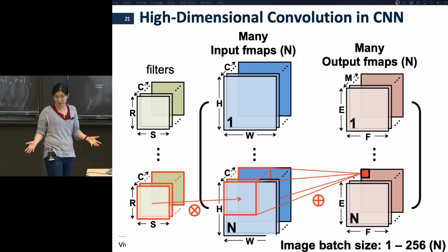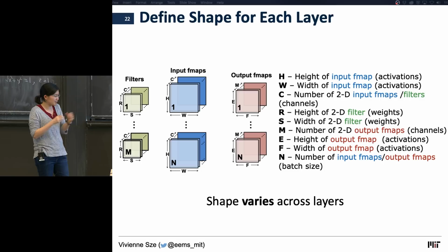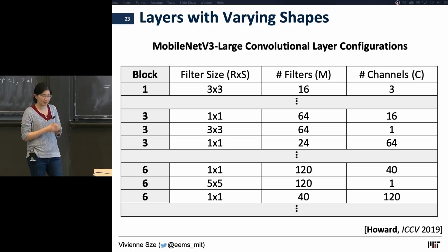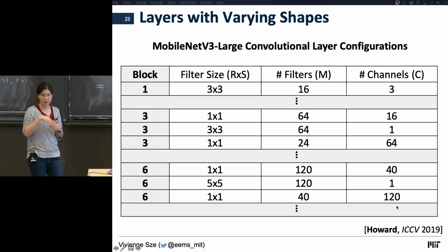Okay, so these are all the various different dimensions of the neural net, and so really what someone does when they're trying to define what we call the network architecture of the neural net is that they're going to define the shape of the neural network for each of the different layers. So it's going to define all these different dimensions of the neural net, and these shapes can vary across the different layers. Just to give you an idea, if you look at MobileNet as an example, this is a very popular neural net. You can see that the filter sizes, so the height and width of the filters, and the number of filters and number of channels will vary across the different blocks or layers.